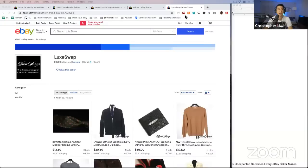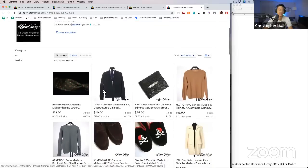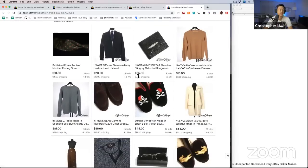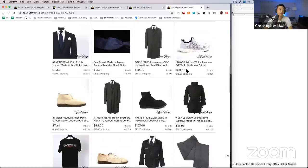So here's Lux Swap. This store has 20,000 followers, right? 43,000 feedback, 100% positive. Very, very talented eBay seller. 100% auctions for the most part. You can see here, all auctions, all very, very clean photos. This person has a reputation in a brick and mortar store in New York City.